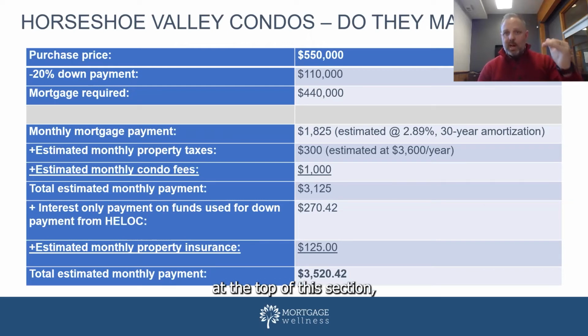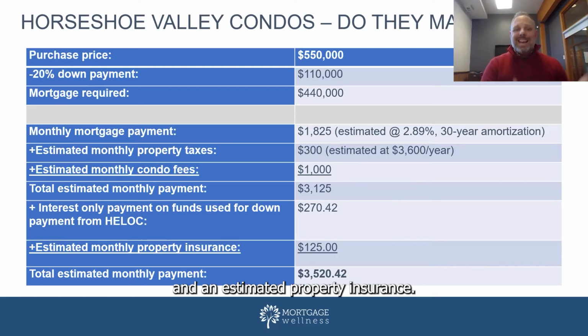So starting back at the top of this section: mortgage, property taxes, condo fees, interest on their home equity line of credit, the money that they borrowed for their down payment and closing costs, and then estimated property insurance. It totals a monthly payment of $3,520. So let's call it $3,500 a month.